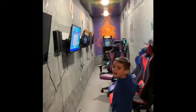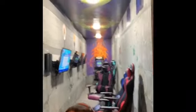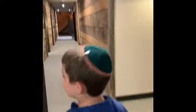So you can play Fortnite, all your favorite video games. It's really cool. You can watch TV too. And then it has a bowling alley. And then it also has a basketball court. And it also has an arcade room, miniature golf, and a movie theater in the basement, which I'm going to show you guys pretty really quick.